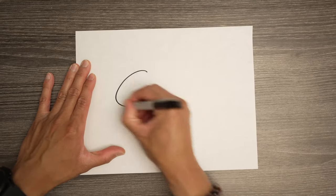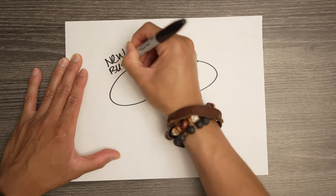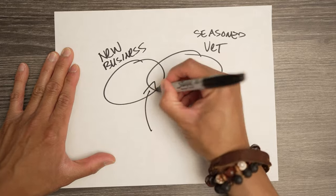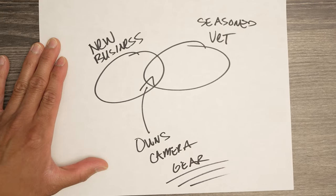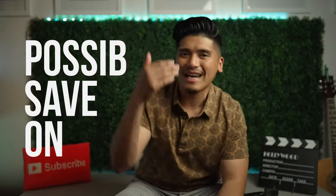So why is this important? Well, you're likely in two camps. Either A, you're thinking about launching your own creative business someday, or B, you're already in the business. But what I know for certain is that you purchased camera gear before ever deciding to pursue a life in the creative business space. So what I'll make very clear is that the understanding to utilize this tax loophole can possibly net you thousands of dollars in tax savings, literally right now.